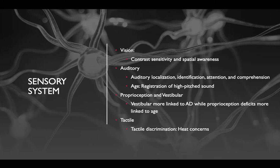As far as age, it's more the registration of high-pitched sound. There was something stated in the article that said low-pitched sound is not usually affected by either, which is interesting. Proprioception and vestibular: vestibular is more linked to AD, and vestibular deficits are actually being researched to be one of the causes of AD, while proprioception deficits are more linked to age. Tactile is more minimally affected by dementia, AD and age. It's not as bad, but the biggest deficit that they did note is heat concerns, so being able to tell if the water's too hot.